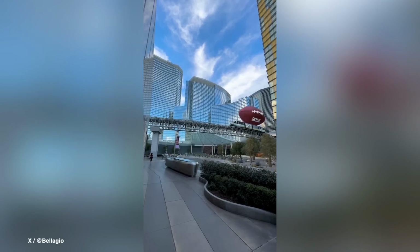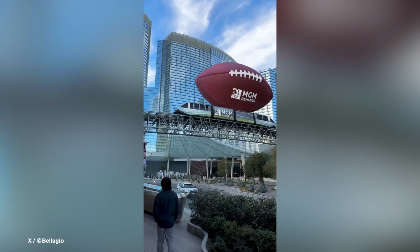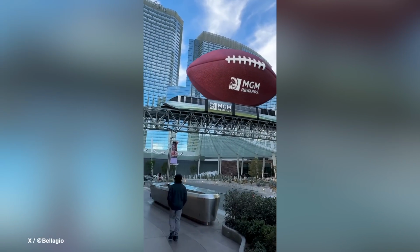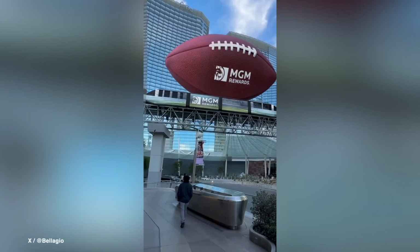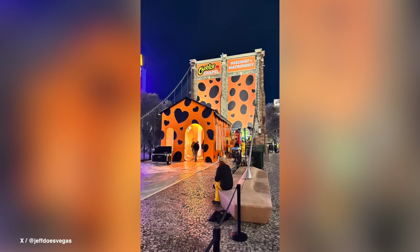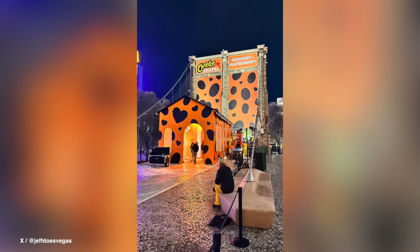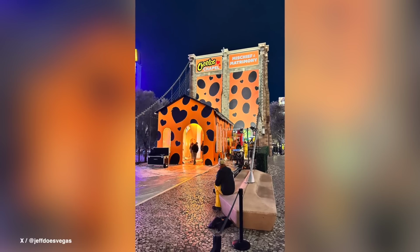Do you think it looked worse than the Caesars light show? I know it's fake CGI, but I don't know. I think they're both kind of bad. I actually like the football thing a little bit better. I don't know why. Neither one makes sense, but nothing tops the Cheetos Bridge. I kind of get the chip on Luxor. At least it looks like a chip, but just putting Cheetos on the bridge seems so stupid and ugly and hideous.